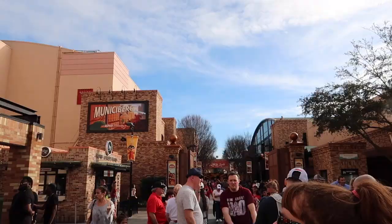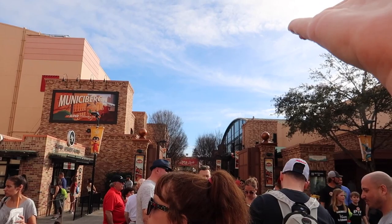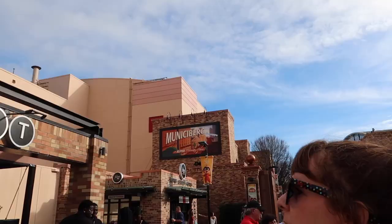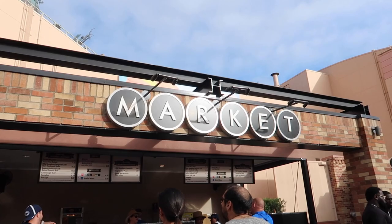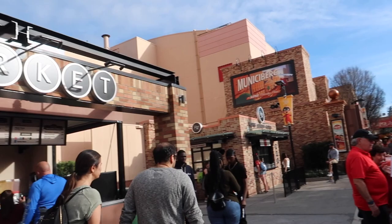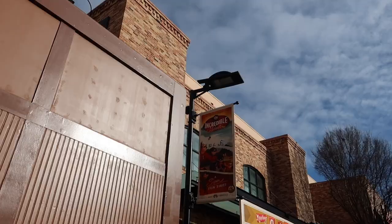So here, this is where I used to go to Toy Story Mania, but now it is the Incredibles area. And what do they call that, Municiberg? Yes, I think that's how you say it. And right here they have the market, and this is where you can get the Jack-Jack cookie num-num. Or maybe not. You don't see it up there? Maybe it's over at, oh, maybe it's at this place. All right, so we're heading into Municiberg.